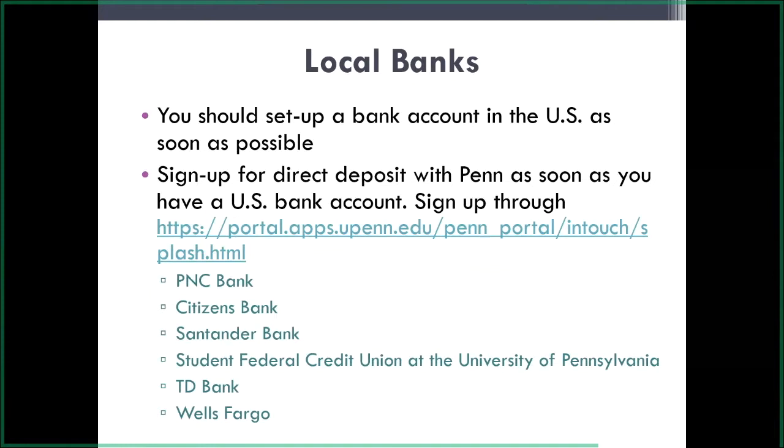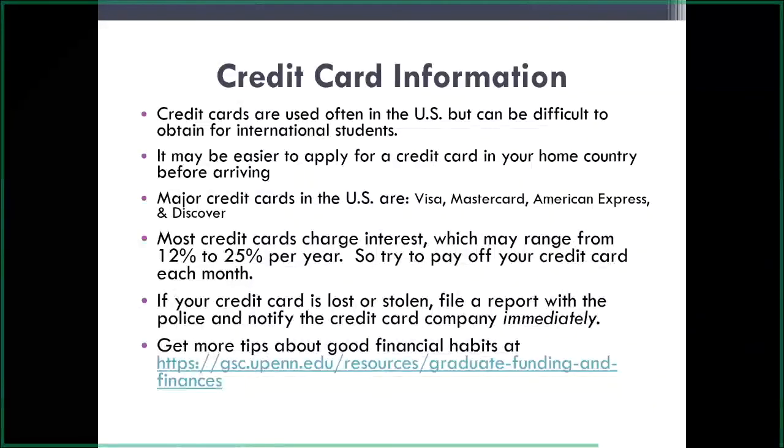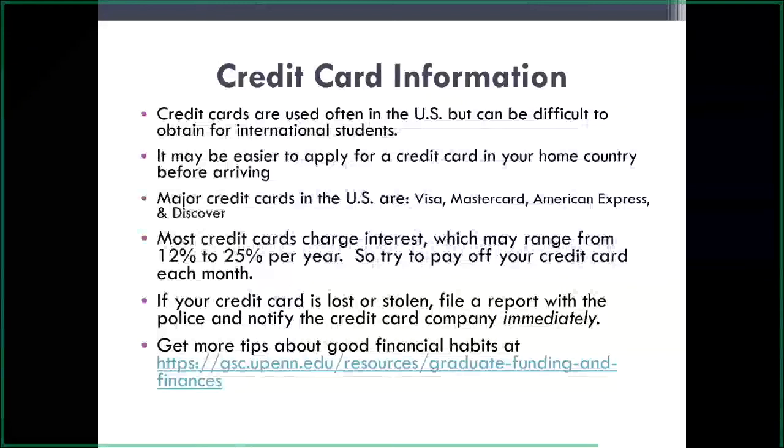So credit cards are used often in the United States, but can be difficult to obtain for international students. It may be easier to apply for a credit card in your home country before arriving. Major credit cards in the U.S. are Visa, MasterCard, American Express, and Discover. Most credit cards charge interest, which may range from anywhere from 12% to 25% per year. So try to pay off your credit card each month. If your credit card is lost or stolen, please file a report with the police and notify the credit card company immediately.